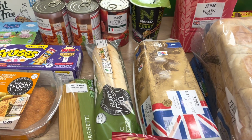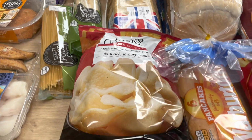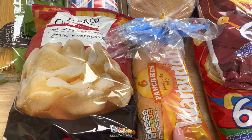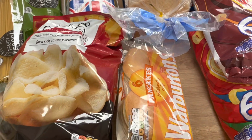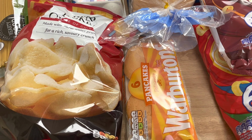Right, I'll go down here. We have got spaghetti, garlic bread, 12 eggs. And then we've got prawn crackers. I've picked up these little Warburtons Pancakes just for a quick breakfast with some fruit one morning. The kids haven't tried those, I don't think, or if they have, it was a while back.